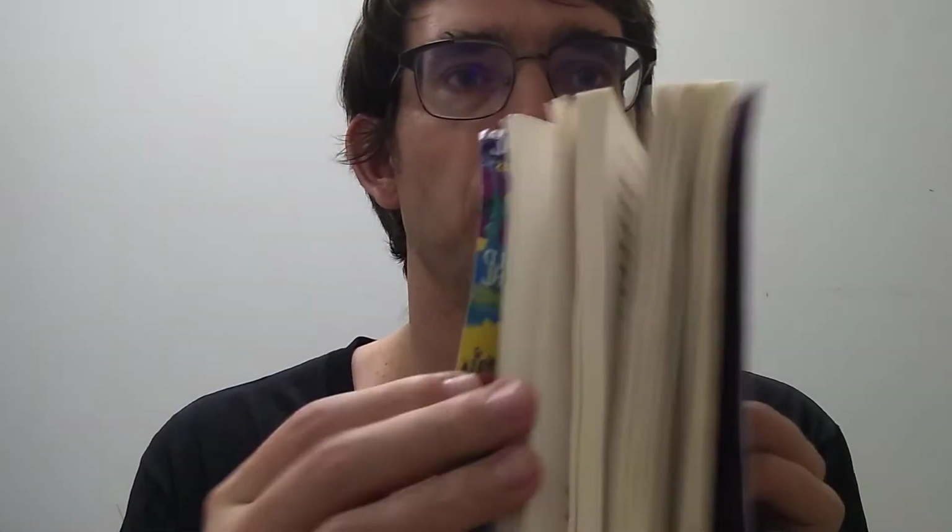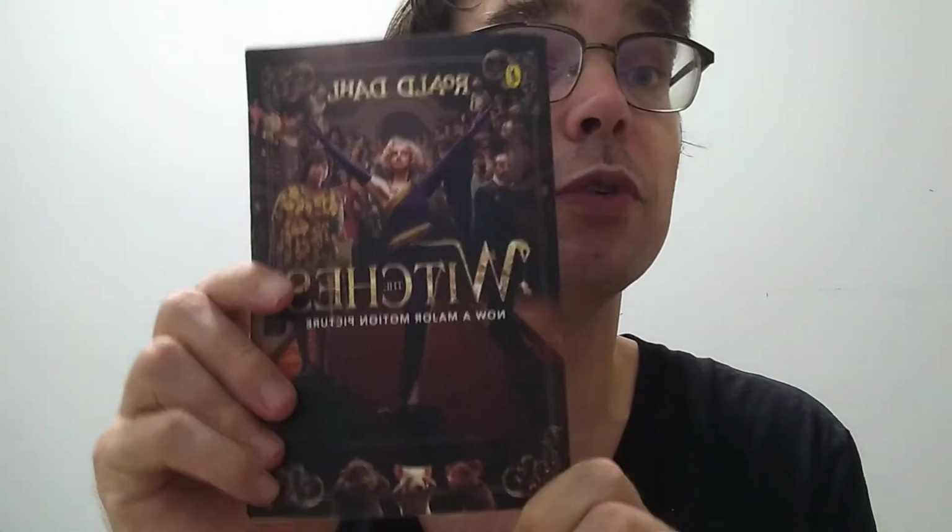The only reason we got the movie tie-in version is that was the only version in stock. The inside is just the plain old Witches. I've not seen the movie. This isn't going to talk about the movie. This is only going to talk about the book.